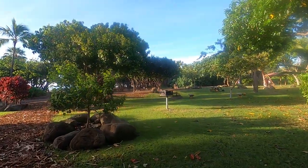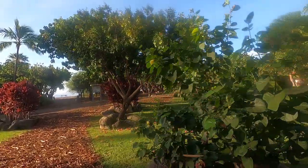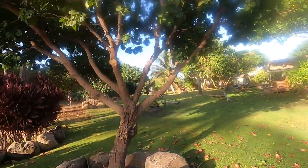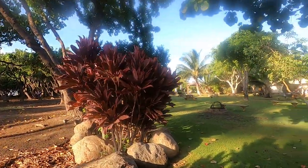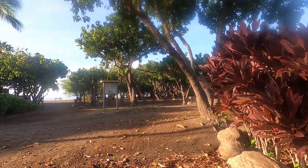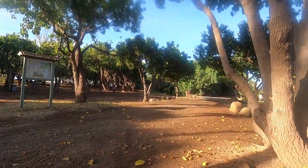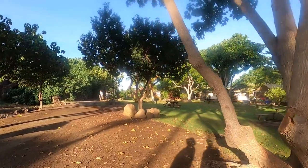But as you follow this path around, it will take you first to about 35 primitive campsites, and this is where you would use tents or anything like that. It has no electricity, it has no water, but they do have shared bathrooms and showers, and each campsite is assigned to some of those bathrooms and showers because there's several of them. So as you see here, this is where you're walking around to the primitive campsites.